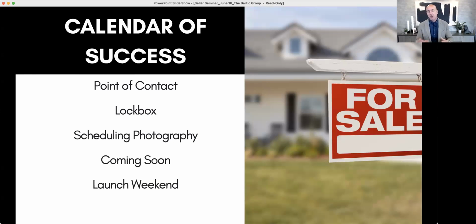After we've established all of that, the next thing you're going to want to do is create with your real estate professional a calendar of success. So now we say, look, we know what to do to get it ready, we know how much we're going to sell it for, and we're ready to rock and roll. Let's break out that timeline to make sure that we maximize every single day that we have. So we're going to create a point of contact and establish all of these different pieces.